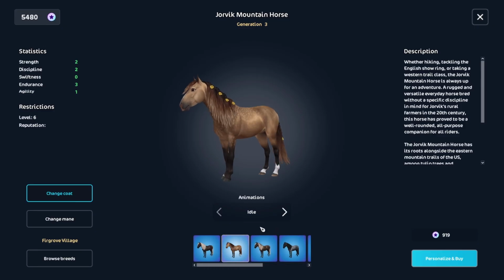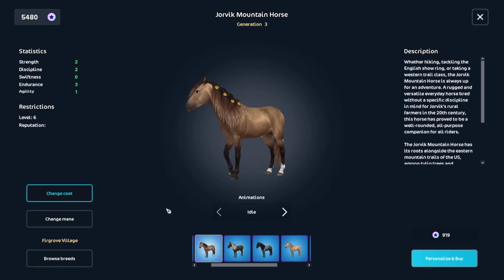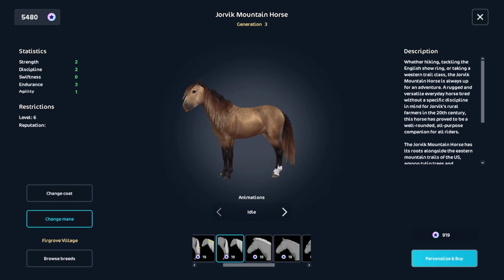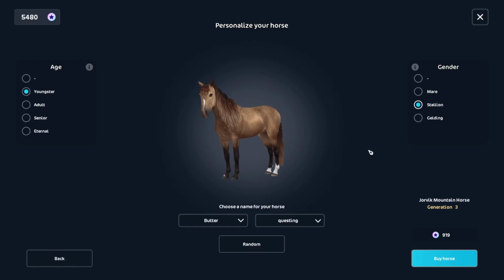I definitely want this one, and then it's probably choosing between the roans. They're both really nice. I might choose this one. Yeah, I think I'm gonna go with these two. We'll go with this one first. Let's have a look at the hairstyles on this one. I do like the braids. I think I might go for the braids without the flowers. This one, I'm thinking youngster, and I'm also thinking maybe mare again. I think I'm gonna go stallion. I can always change it later.